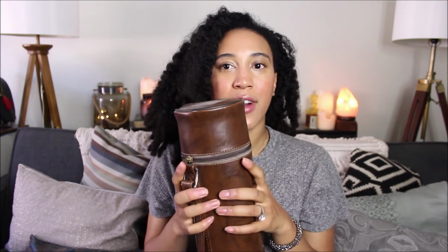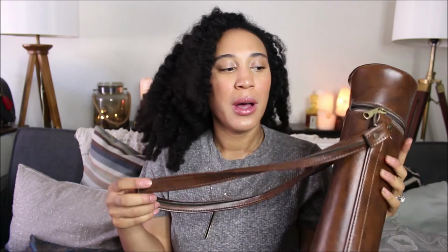Next is this bag here. I got this from the Goodwill, and it's so funny because I had put this on my thrift purse haul video, and I was trying to figure out, this is just a really cool bag. I actually use it sometimes when I go to festivals or different events, and you could fit a whole bottle of wine in here, which is really nice. But somebody actually told me that this is a thermos carrier from the 70s or something like that.